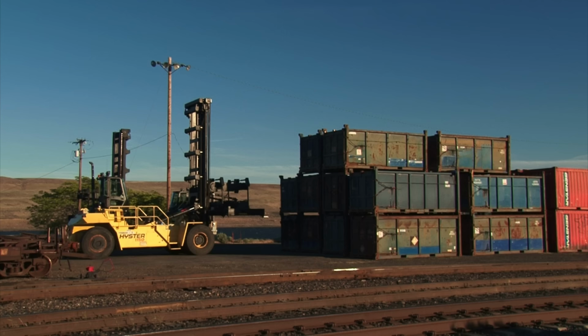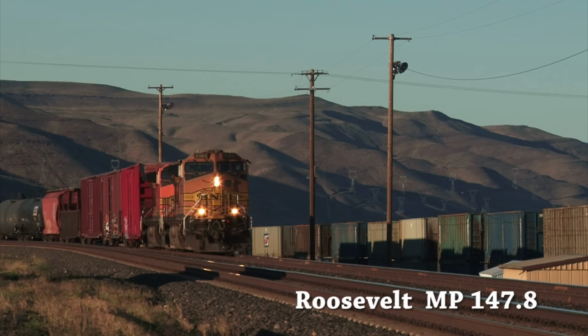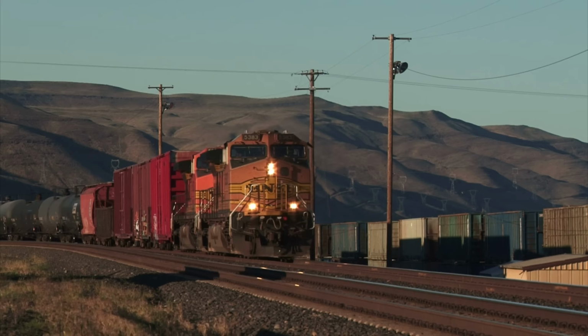BNSF 5383 West enters the 8,459-foot siding at Roosevelt to meet Amtrak 28, the eastbound Portland section of the Empire Builder. We watch as the manifest comes to an easy stop.